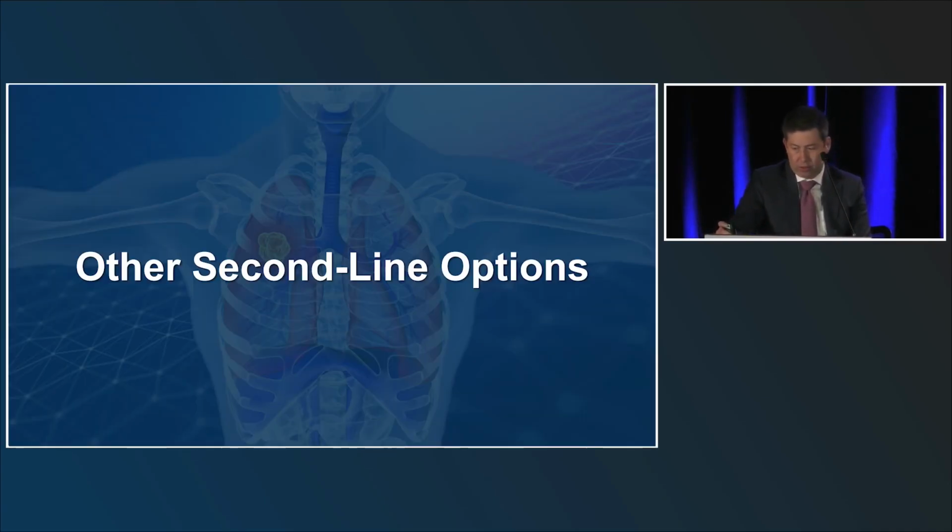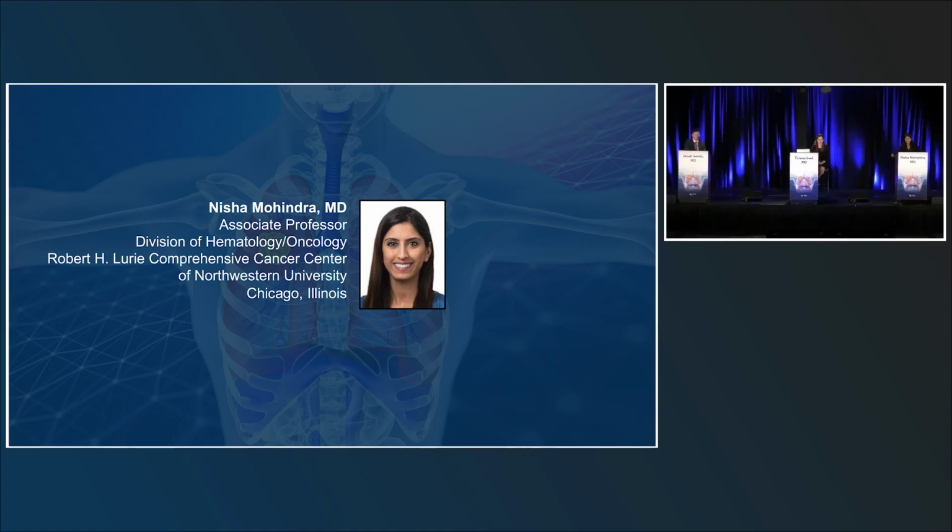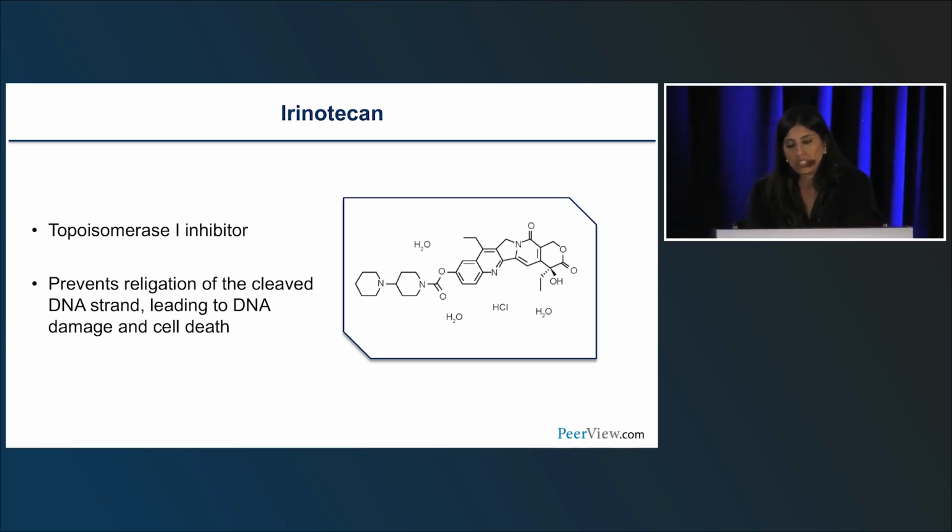And so these are the 2 FDA-approved regimens, but now we'll dive into other second-line therapies and beyond. There has been no dearth of trying different agents in recurrent small cell, and we're going to highlight a couple of the agents that have been utilized. And again, we're going to see even at this year's ASCO some of these agents coming back in different combinations.